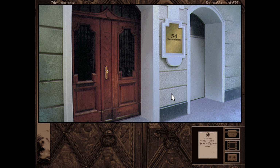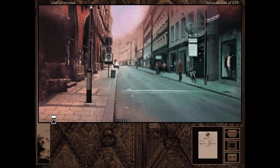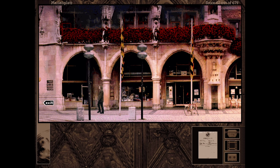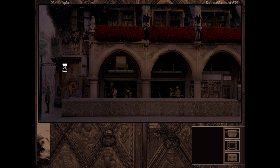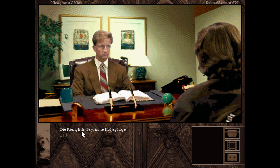54 Dienerstrasse. Okay. What's now? No point. I'd give it a shot. Nothing's changed there. I expect nothing's changed along here. Maybe I can speak to Ubergrau again and learn something new. I'd also love to see whether or not Lockham is still flashing. There we go. What can you tell me about this word that I absolutely cannot pronounce?